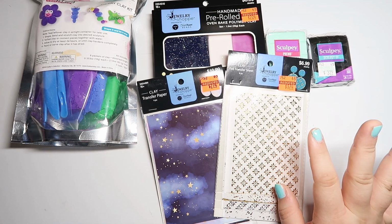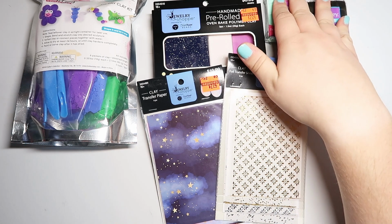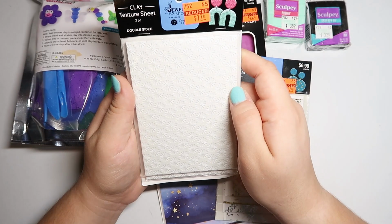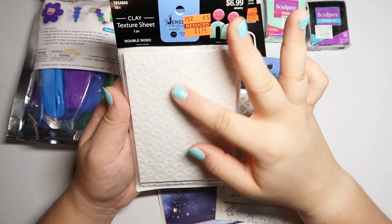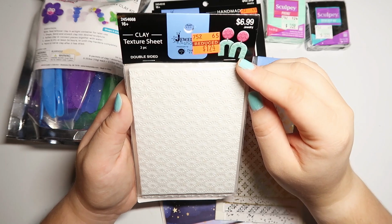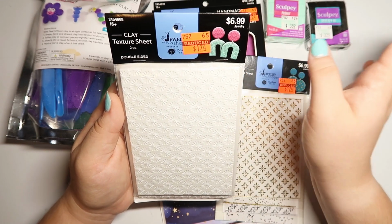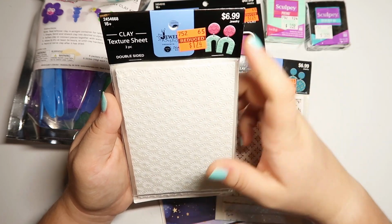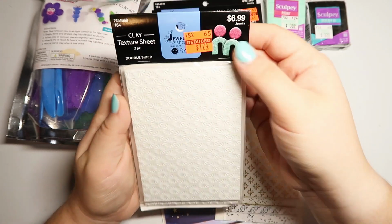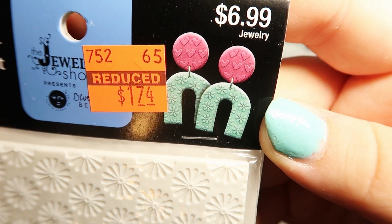And then another thing that I have never tried before, but I'm going to. I have a clay texture roller, but it's a little different than what we're doing. This is a texture sheet. They had about 3 other styles, but I only got this one, and it was hard for me to choose. I asked Mom, hey, which one should I do? It's double-sided, and you have 4 different kinds, and it was originally $6.99, reduced to $1.74, and it makes this kind of design on your clay earrings. So I thought that was cool.